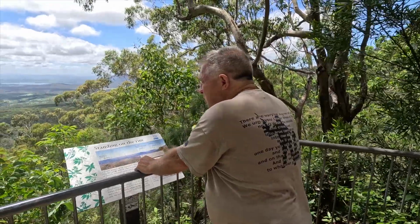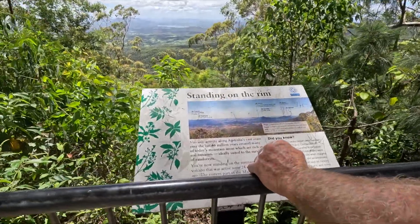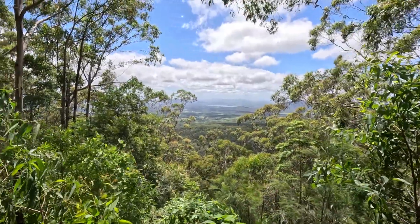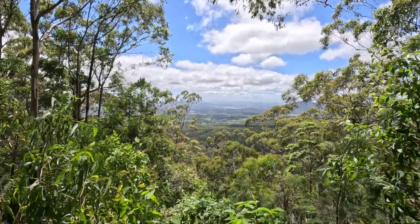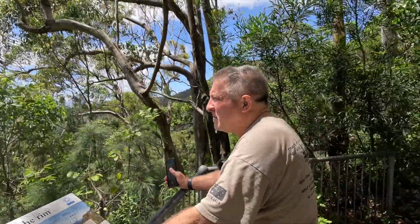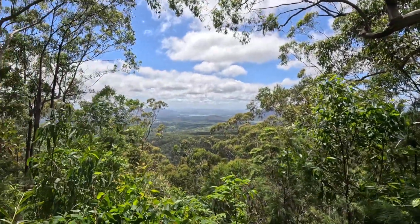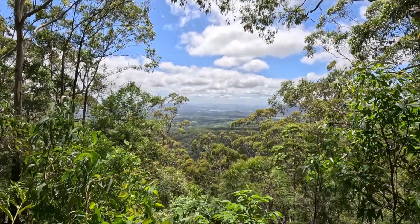So we've done a little loop, and this is overlooking the Fassifern Valley. This is a growing area too. They grow carrots and things down there. I'm pretty sure that's Lake Moogerah over there from a different angle, as we saw it from Spicer's. All the mountains out there, Mount Edwards, Mount French, Mount Alfred, Mount Greville, Mount Moon and Mount Moorainga, are ex-volcanoes. So that's the view from here.